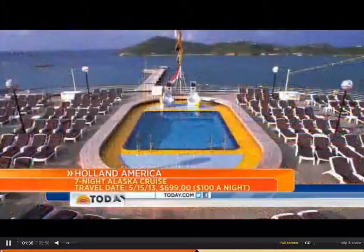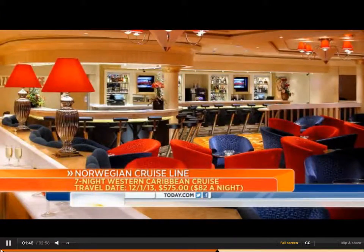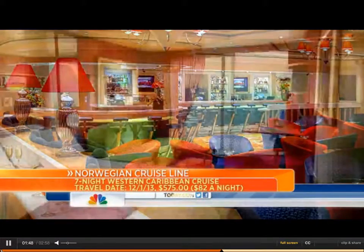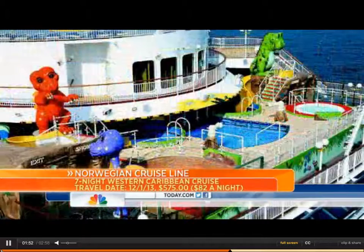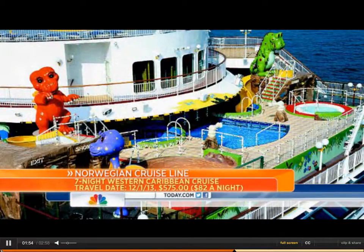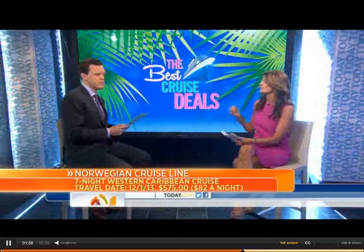Let's warm it up a little bit. Seven-night Caribbean cruise. Yeah, this is a seven-night Western Caribbean cruise. It's sailing round trip from Tampa. Lots of time to think about it because it's not leaving until December 1st, but what a deal. It's aboard Norwegian Cruise Line's Dawn for $575. You'll get to see places like Honduras, Belize, the Costa Maya. And that particular ship, the Norwegian Dawn, has just undergone a massive refurbishment in 2011, so it feels like you're sailing aboard a newer ship.